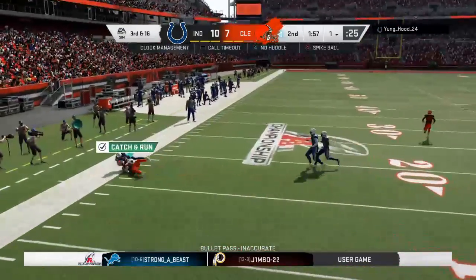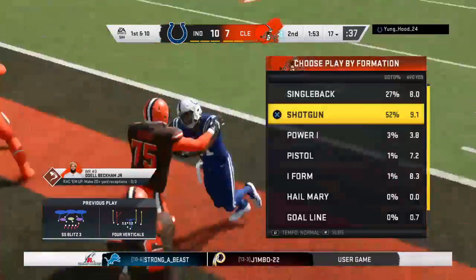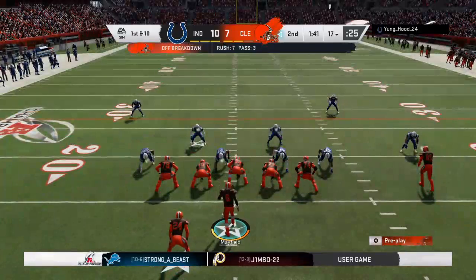Here's Mayfield. He finds Beckham, complete. Just what the Browns needed there. Good for a gain of 17. He's been the forgotten man in this first half. Not a guy you want to forget. Not only his first catch, first time they targeted him.